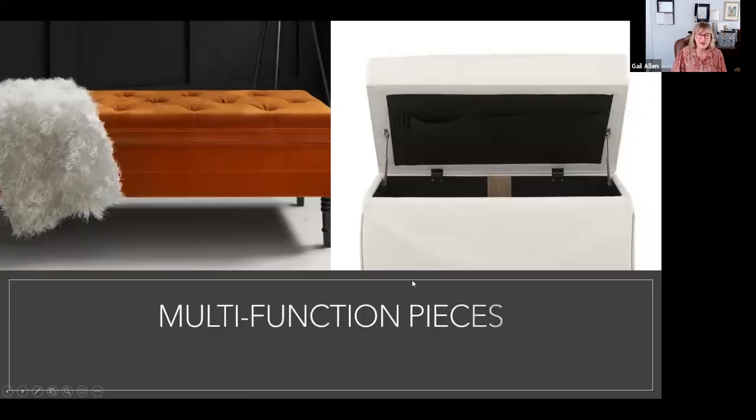And ottomans are a classic multi-function piece. They can be used for extra seating and of course, extra storage. And also I like to use them as a coffee table as well. Put a great big tray on there. You could serve drinks, hors d'oeuvres, lots of ways that you could use these ottomans.